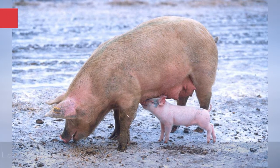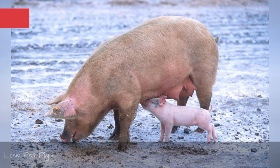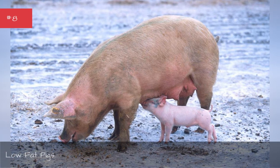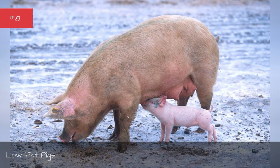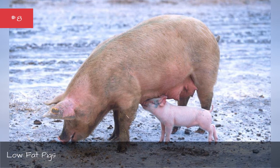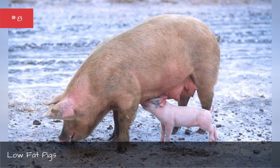Low-fat pigs. Bacon is one of life's finer pleasures, but it's pretty darn awful for you. Chinese scientists have been genetically modifying pigs in order to reduce the fat content of their meat. They are making low-fat piglets.